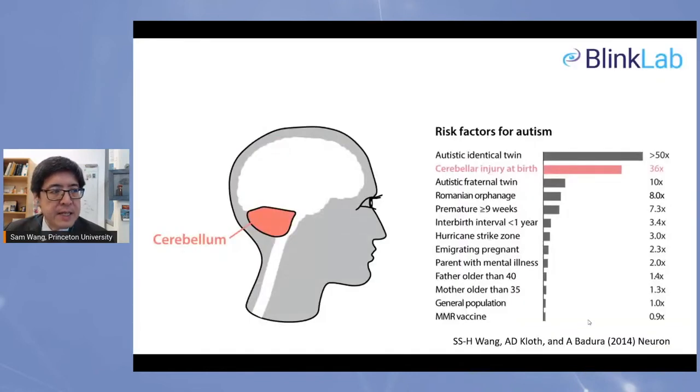So the idea is that the cerebellum is a region of the brain that is fundamentally involved in eye blink conditioning. It turns out that cerebellar injury is also a major risk elevator for autism, and it increases the risk of autism something like 36-fold. And it's the only known environmental risk factor that is on a par with genetic involvement. So fundamentally, autism is known to be heritable. It's known to have a genetic component, and cerebellar injury at birth increases the risk over 30-fold, which suggests that maybe the cerebellum is critically involved.